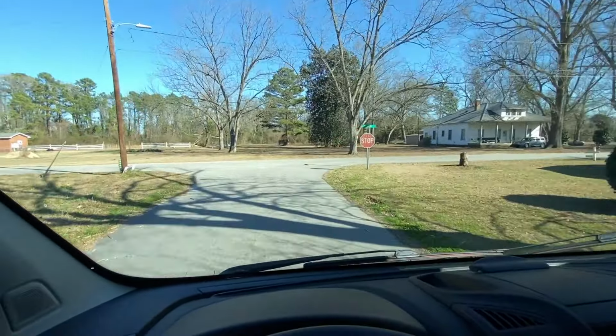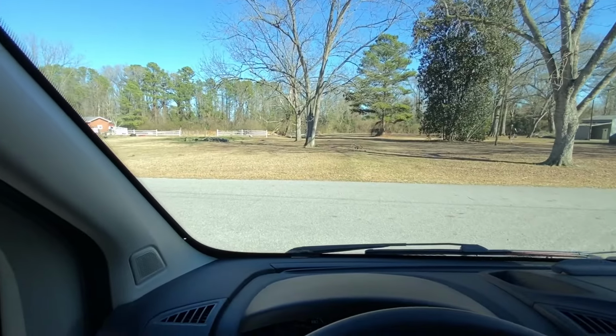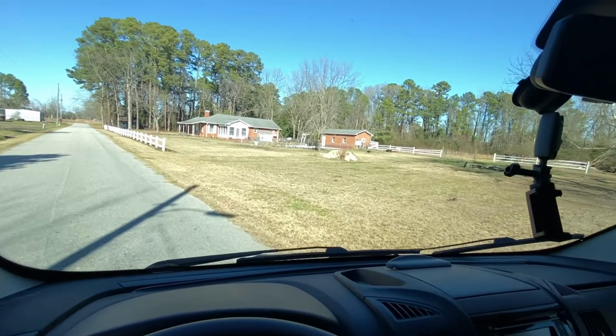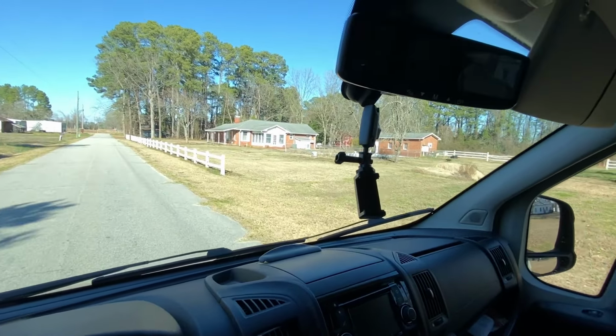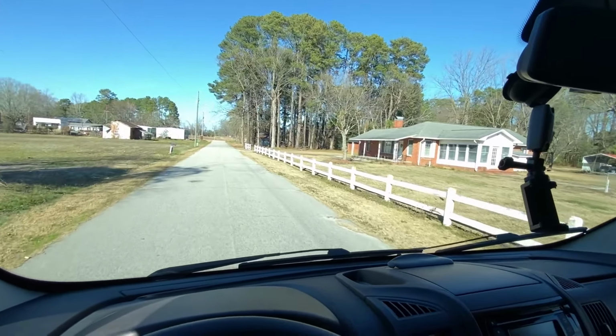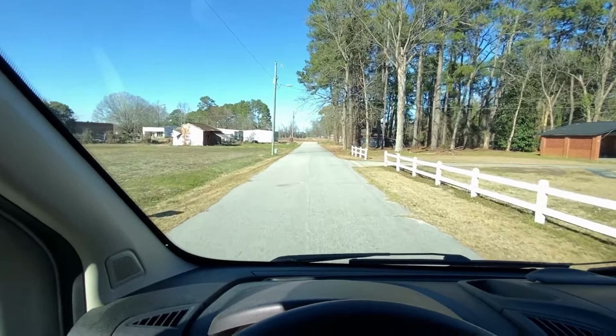Another house. When I was coming in, I saw a couple of new houses being built. These houses right here in town, somebody had a pool at one time. They didn't let it dry up, it looks like. That's a shame. I don't know, I think maybe the water's just out of it for the winter.